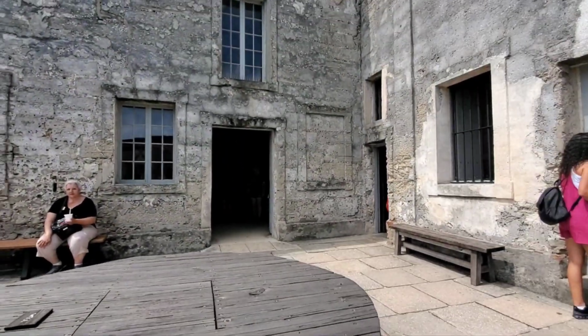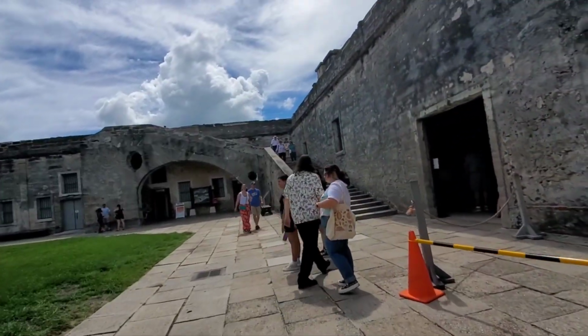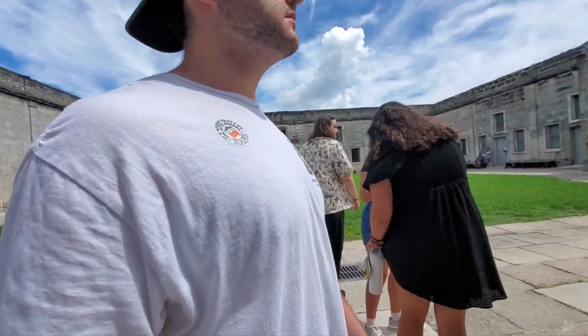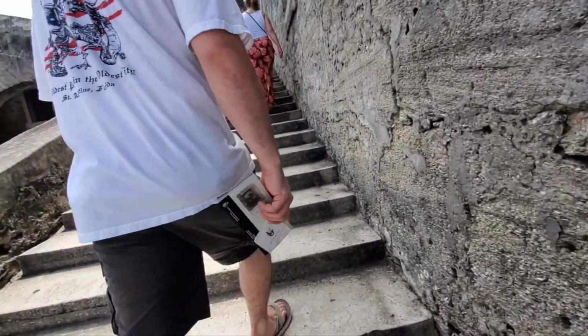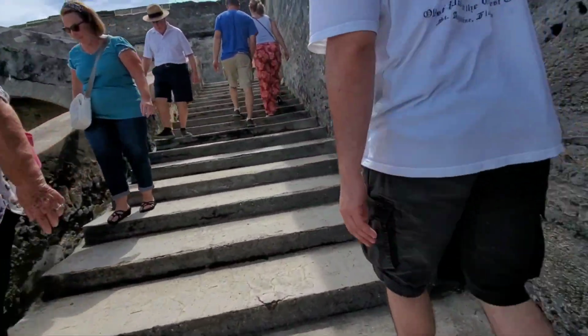Let's go upstairs, see if we can catch a breeze. That was definitely worth a walkthrough for $15, right? I'd say so. Yeah. How many 15th century forts are there? 16th century.